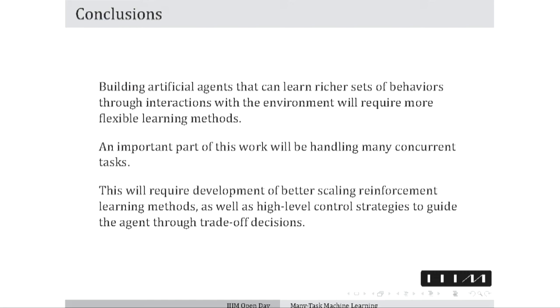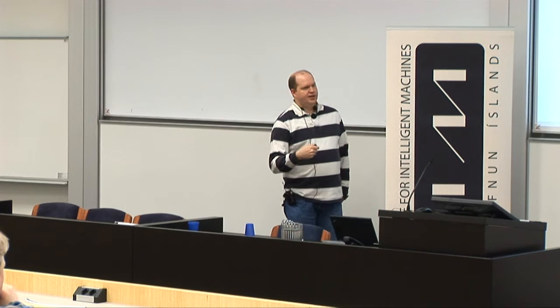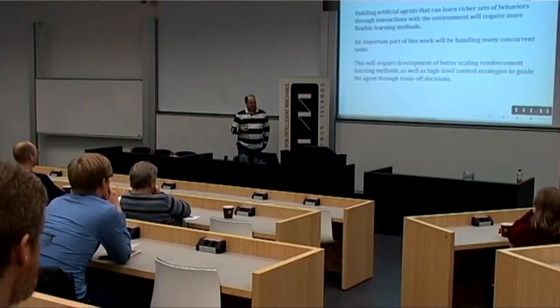So the basic idea is we have these agents that we want to be able to learn much richer sets of behaviors. I want to be able to consider more than one task at a time. And the project here is, again, looking at how to handle these tasks concurrently with a particular focus on scaling. So that's this project. I'm going to switch gears really quickly and just have one or two slides, and I'll play a bit of audio here.